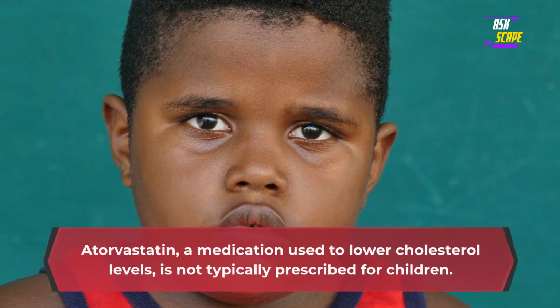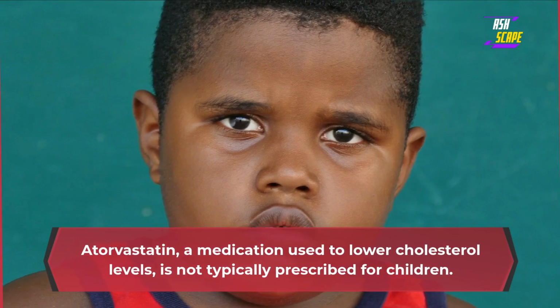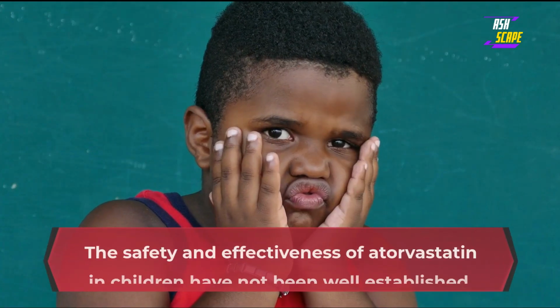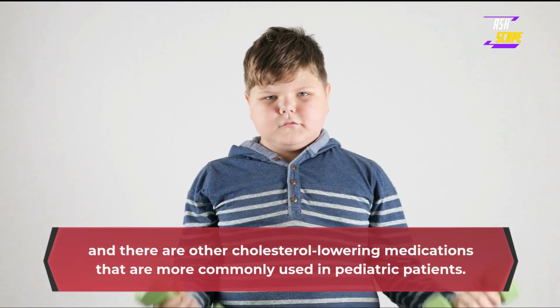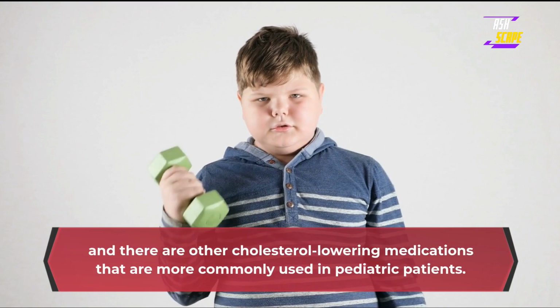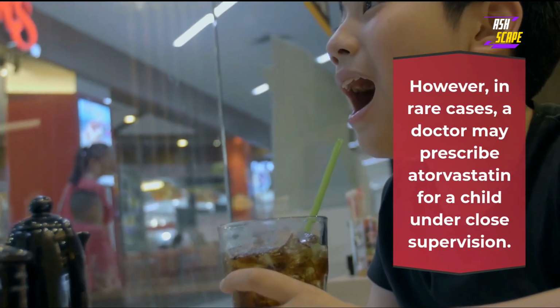Use in children. Atorvastatin, a medication used to lower cholesterol levels, is not typically prescribed for children. The safety and effectiveness of atorvastatin in children have not been well established, and there are other cholesterol-lowering medications that are more commonly used in pediatric patients. However, in rare cases, a doctor may prescribe atorvastatin for a child under close supervision.